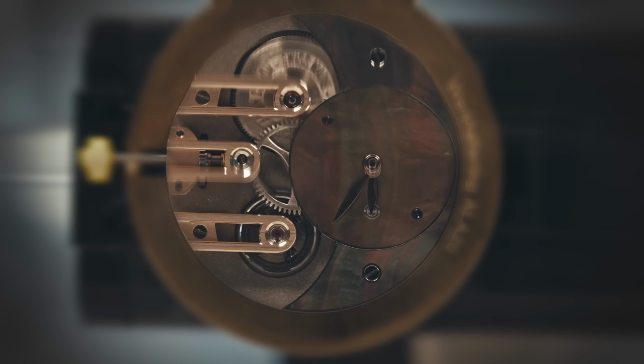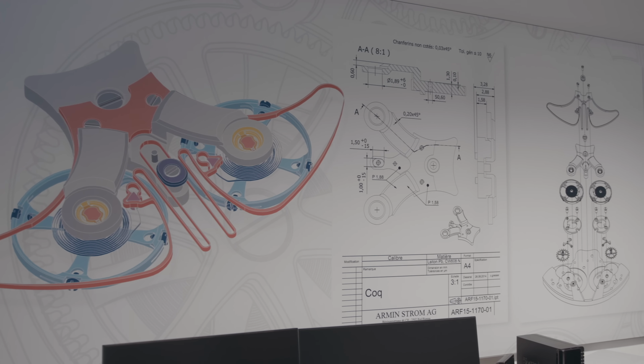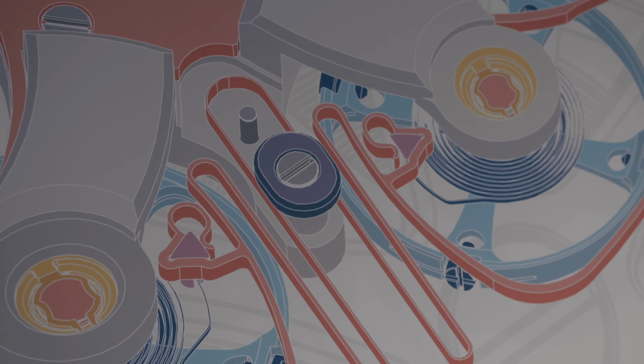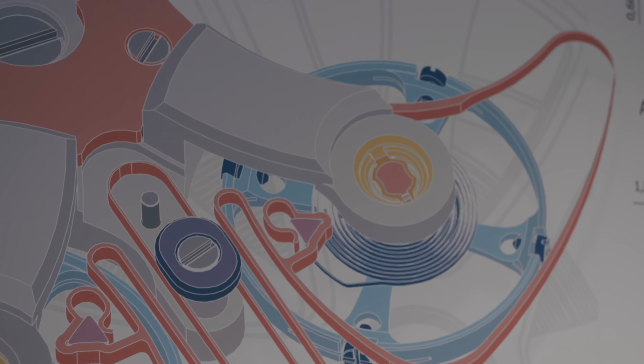Could you explain who you are? Serge Michel, I grew up in Burgdorf, same town as Claude. That's actually why we are here today, it's a town where Mr. Armin Strom started to be active in his watchmaking career. When he started to do his own watches, they always had the name Armin Strom on the watch.